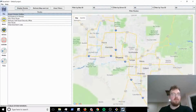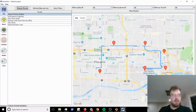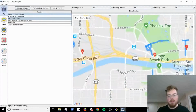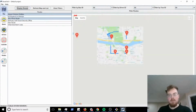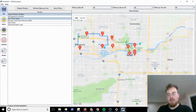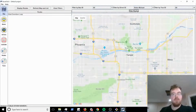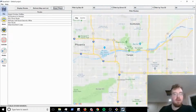If we want to display one of them, just click display routes. You can also click another one. I think this one is pretty close, so we'll display both of those. Yeah, they don't look perfect. They don't align perfectly with the streets on here, but they're for the most part correct. Actually, you can filter by the different drivers. So this particular route is being driven by Kelso. You can clear the filters here. That's basically the gist of the map panel.